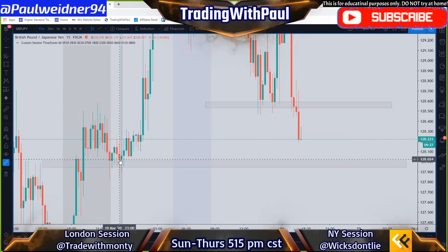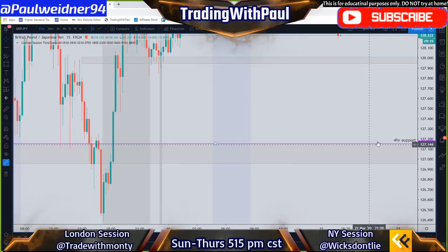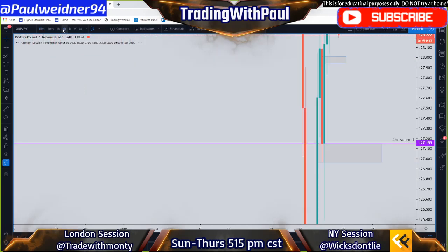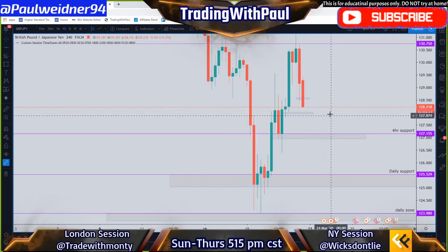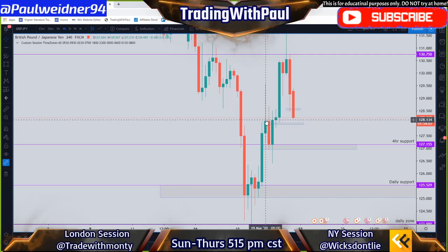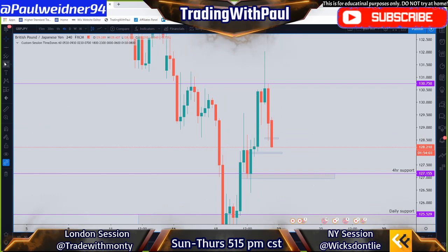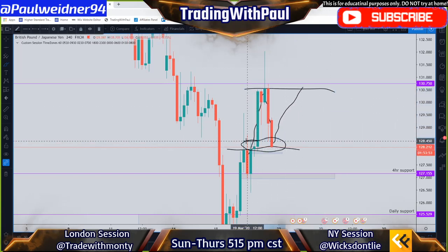Otherwise, if it can close below here, I think that would work, because then we'll get this wick fill here and maybe come back down to this 4-hour support. If we can get past these two wicks right here and not retest this level, I think we're going to head down to this support. But it kind of looks like we had resistance here, we broke out, we're retesting, and now we'll come test this high again. It's just going to depend what happens right here.